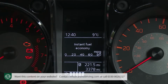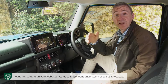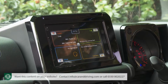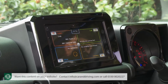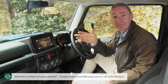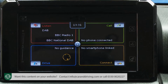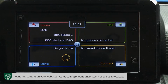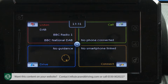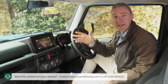Between the dials here is a small screen showing instant and average fuel economy, driving range, average speed and elapsed driving time. Go for this plusher SZ5 model and you'll find this 7-inch smartphone link infotainment touchscreen rather incongruously pitched in the centre of all this utilitarian plastic. It dominates the centre of the dash and it replaces the simpler CD stereo fitted to the entry-level version. The rather basic graphics seem slightly more in keeping in a Jimny than they do in a more sophisticated S-Cross or Vitara SUV, but we continue to find this setup's lack of physical controller switchgear annoying. Still, once you get over that, you'll enjoy all the functionality that's provided as standard.